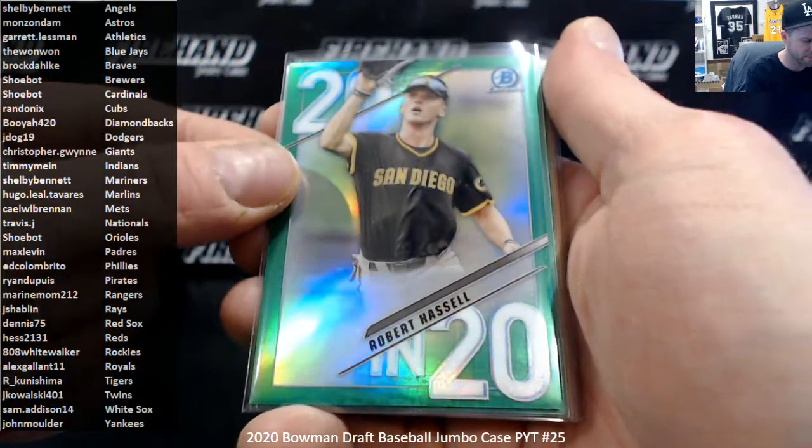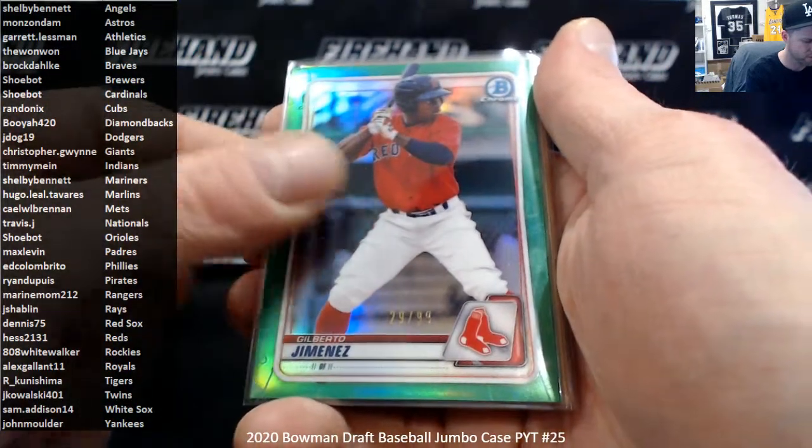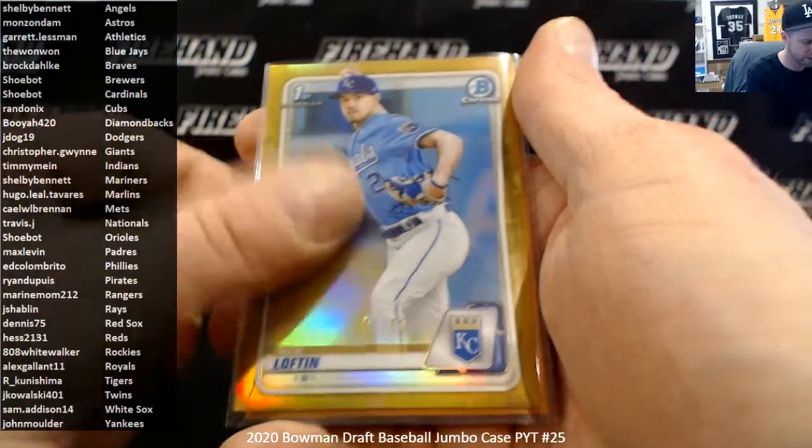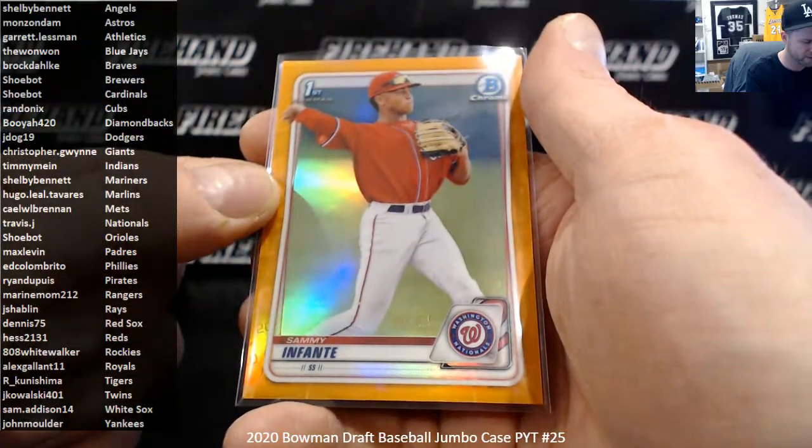Green to 99, Robert Hassel, Gilberto Jimenez, Joey Cantillo. Gold to 50, Nick Lofton. Orange to 25, Sammy Infante.